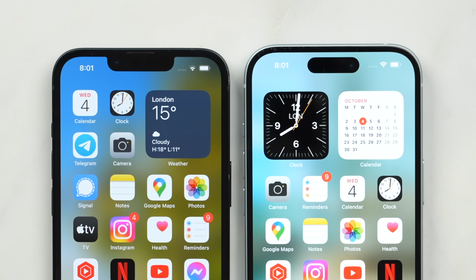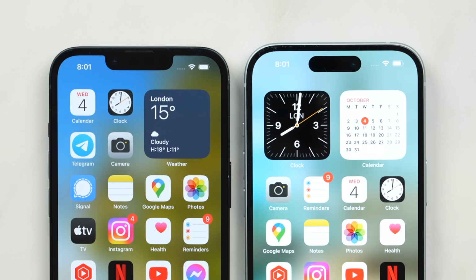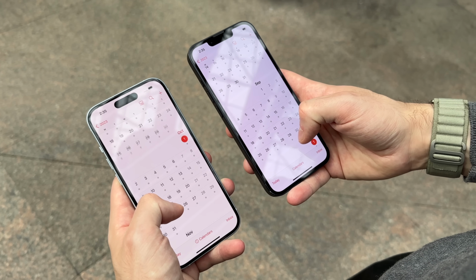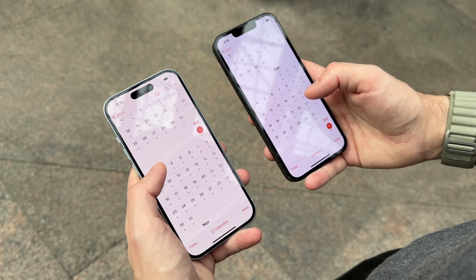I think it makes the device look and feel more modern, but also means you get the same display size in an ever so slightly smaller phone size, which is great, especially if you're going for that larger Plus model. Another display upgrade is the brightness, which now goes all the way up to 2000 nits, which is double that of the previous iPhone 14 and is now on par with the 15 Pros.